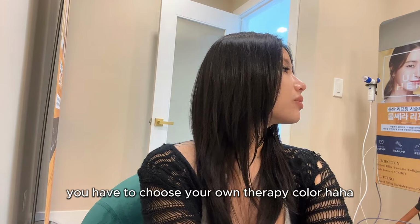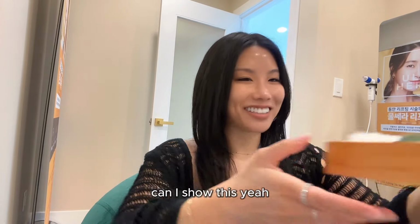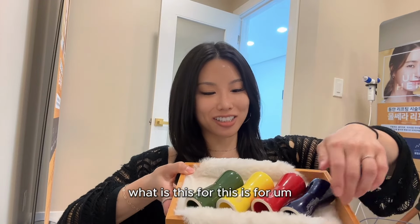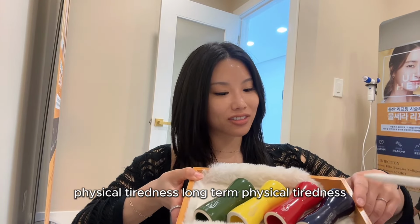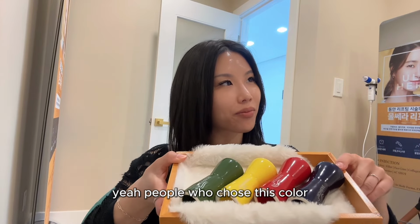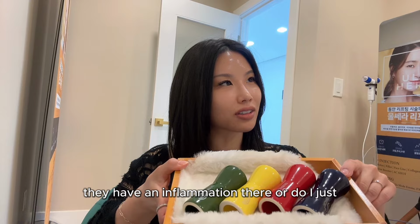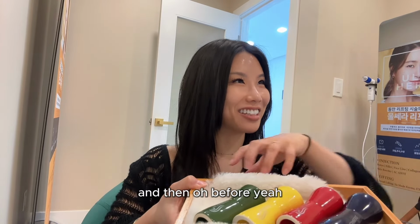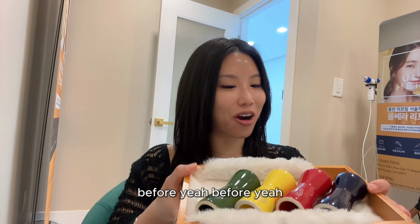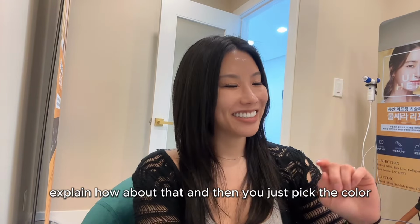You have to choose your own therapy color. Can I show this? Yeah. What is this for? This one is physical tired, long-term physical tired. Who chose this color, the blue color, they have inflammation there. Am I supposed to just pick it without you telling me? And then before. Okay, explain about that. And then you just pick the color.